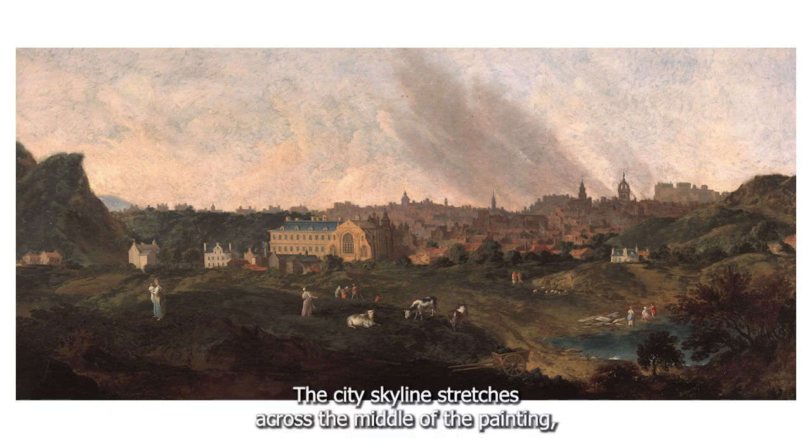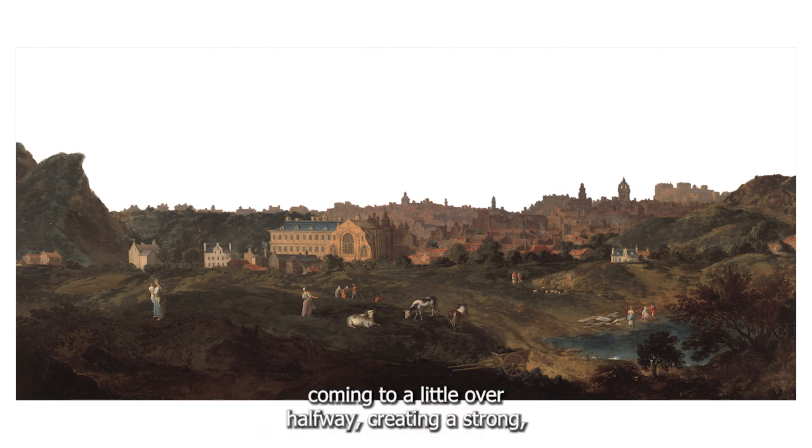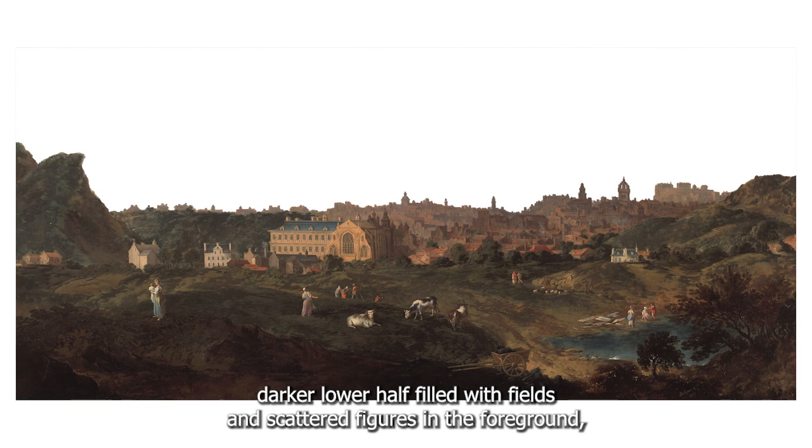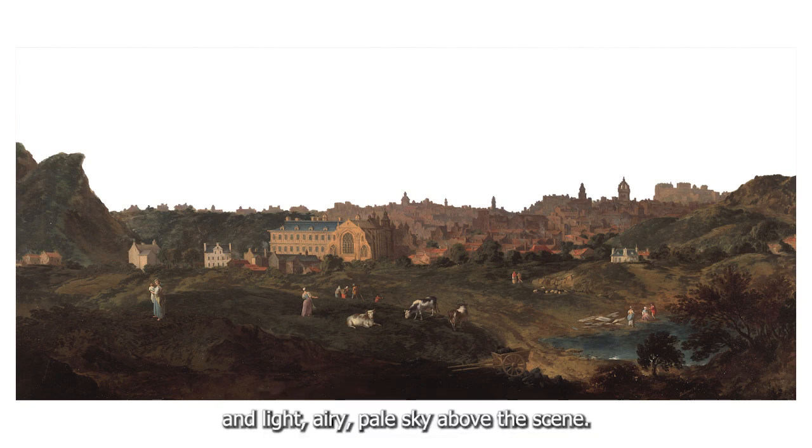The city's skyline stretches across the middle of the painting, coming to a little over halfway, creating a strong, darker lower half filled with fields and scattered figures in the foreground, a view of the city with prominent buildings in the middle ground, and light, airy, pale sky above the scene.